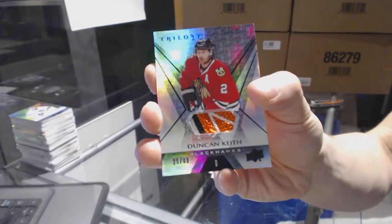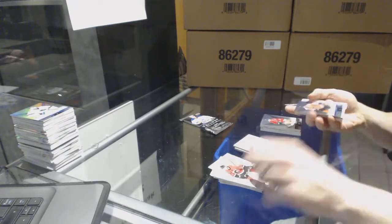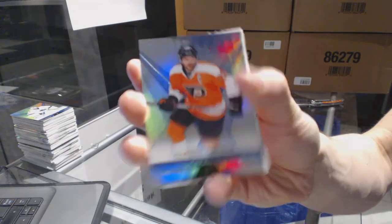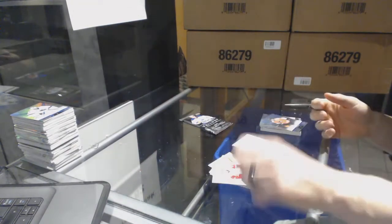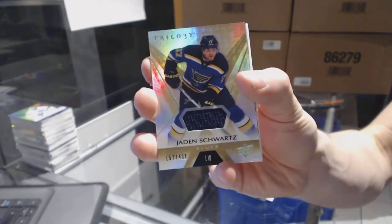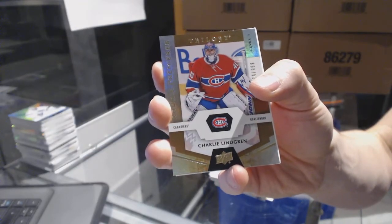Rainbow black patch out of 43 for the Hawks, Duncan Keith. Rainbow blue, number to 849 for the Philadelphia Flyers, Claude Giroux. And we finish with a base jersey, number to 491 for the St. Louis Blues, Jaden Schwartz. And a rookie, number to 999 for the Montreal Canadiens, Charlie Lindgren.